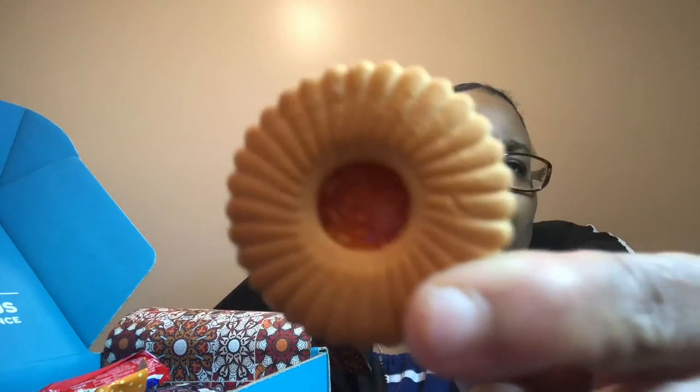Now, now these smell good. Okay. These smell like something I've actually had before. Look at the detail. Orange jam. These are good.